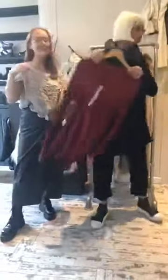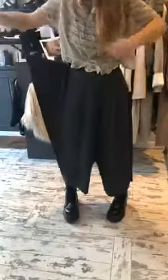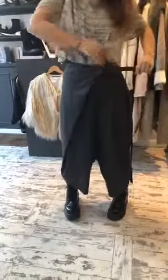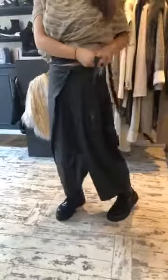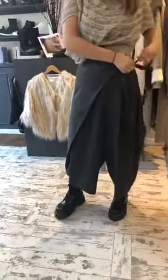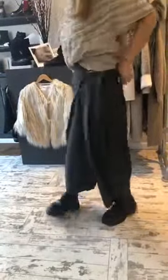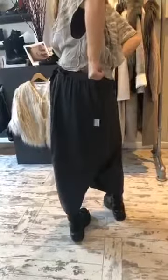They've got a button here to fasten you in, so you can see the shape is really wide, really large. But then what they've done is added this panel here, which you pull over and tie up, which is really funky and creates a more feminine shape. And you can obviously alter that to how you want. And it's got the elasticated back as well, which is so comfortable.